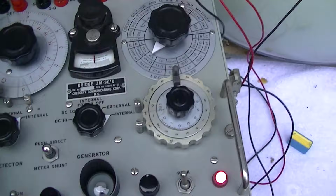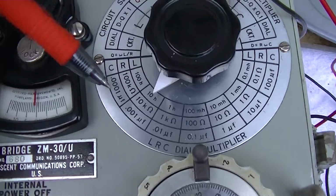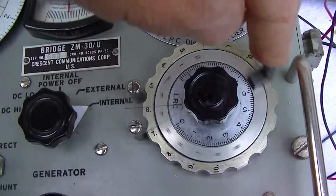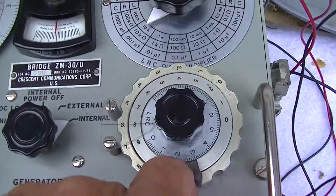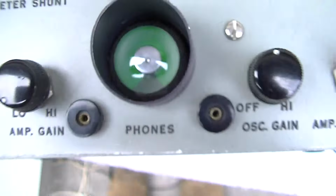That there is a 0.0068 orange drop. I was playing with this, but yeah, 0.0068. And you can see our eye is open there. Now if I shift it to 0.5, 0.6, 0.7, you can see we get the eye peak there. So that one is right on.